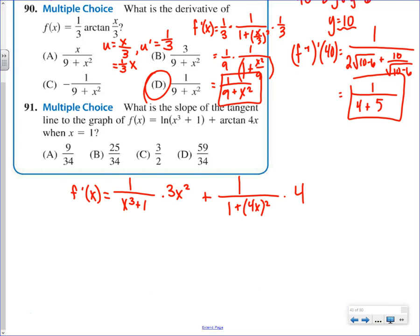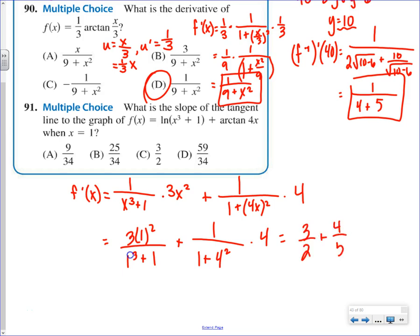All you have to do is plug in 1. I don't even know if we have to make it super spiffy or snazzy, so we'll do 3 times 1 squared all over 1 cubed plus 1, times 1 over 1 plus 4 squared. 4 squared is 16, but we'll get back to that. 3 over 2 plus 4 over 5? No, 17. Sorry, I didn't square the 4.